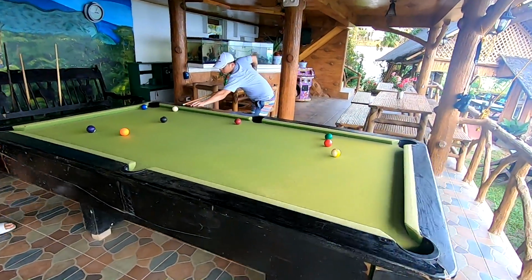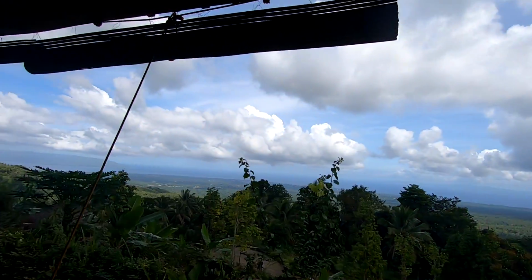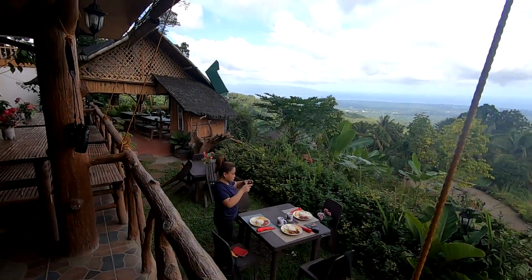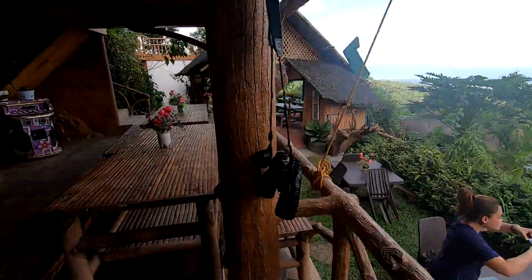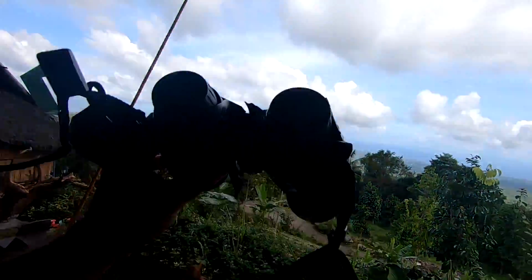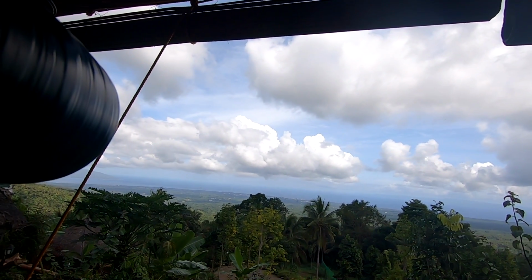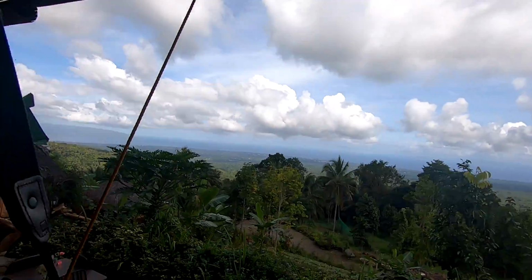You got a pool table if you want to play some pool. Playing pool with a view of Dumaguete City. Yeah, food doesn't look bad. And I got binoculars in case you want to binoc. Oh, cool.